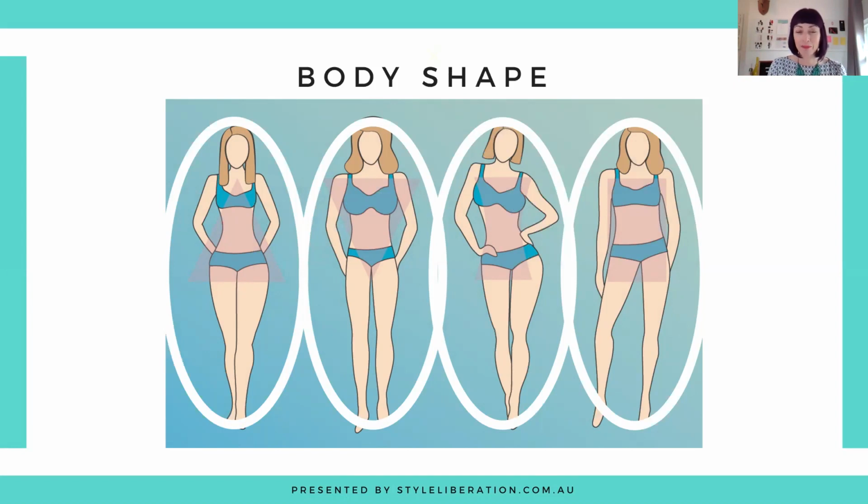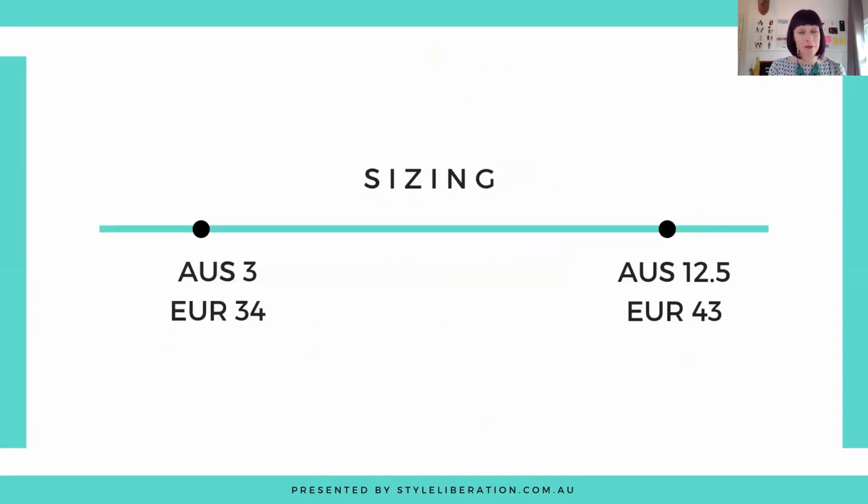Balance is very important. When it comes to sizing, this is where I'm a bit excited, because I have a number of clients who are sort of out of the normal or typical range in terms of shoe sizing. So we're starting at an Australian 3 here, which is a Euro 34, which is super exciting. The other thing that I'm really excited about with sizing is we're going up to a 12.5 here, which is a European 43, but it's just slightly, I know that a 12 and 12.5 is considered a 43, but here it does seem to be that little bit larger. Not just that, they cater for narrow feet and wider feet, and most importantly, they cater for your orthotics.